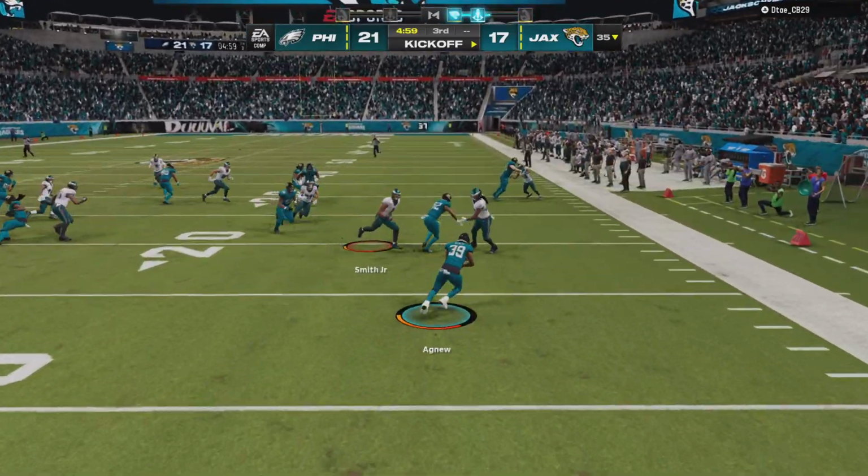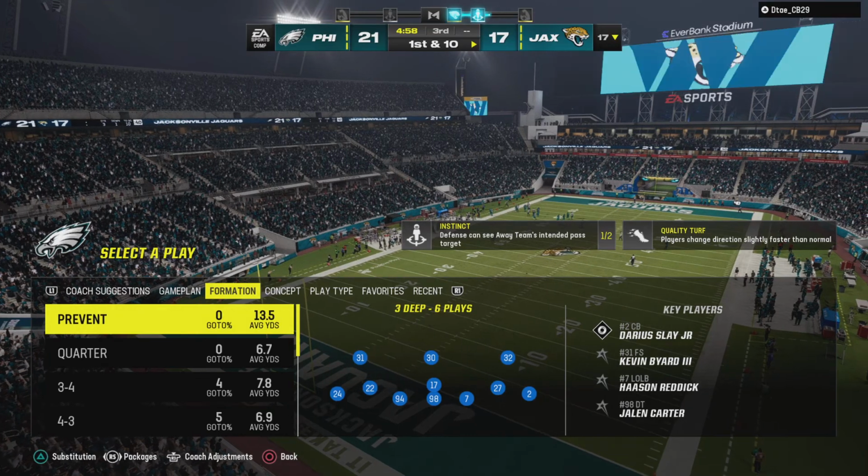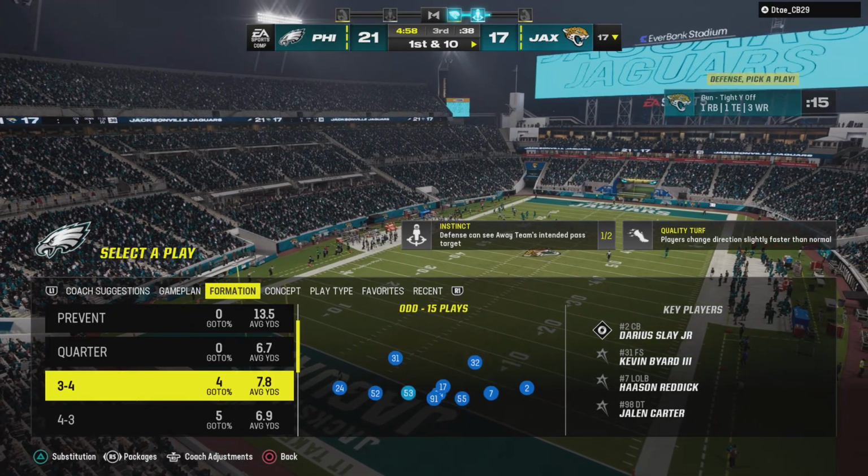From his end zone, here comes Agnew. And he's going to be out of bounds on the return. Not a great return. They'll start back around the 17.